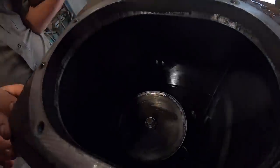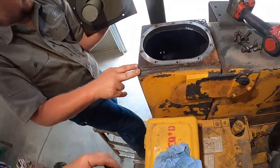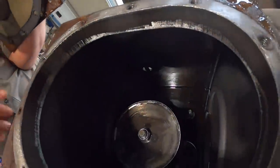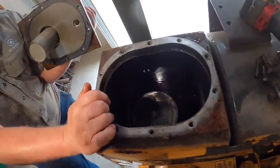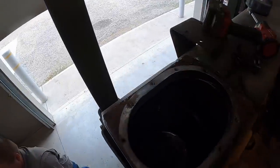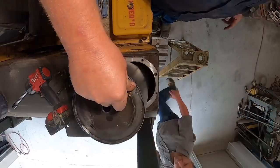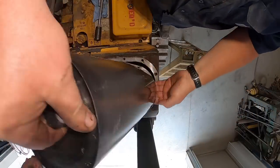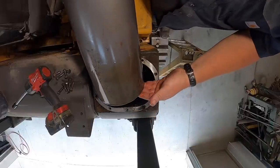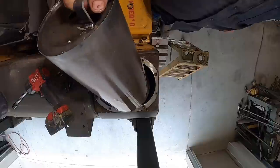What have we got in there? A little low on hydraulic fluid. Set that down. No, it's not rusty or anything. Looking good. I think that's an 1/8 socket we probably need, Kevin. We'll pull out that cover. I'm getting a pan or a pig mat. This is just a cover for the filter.